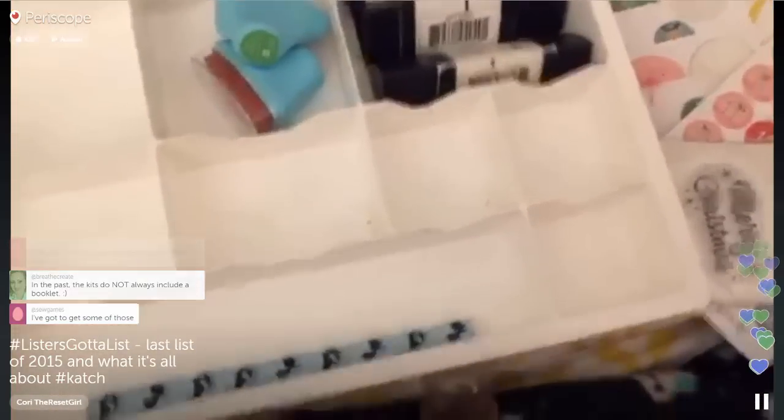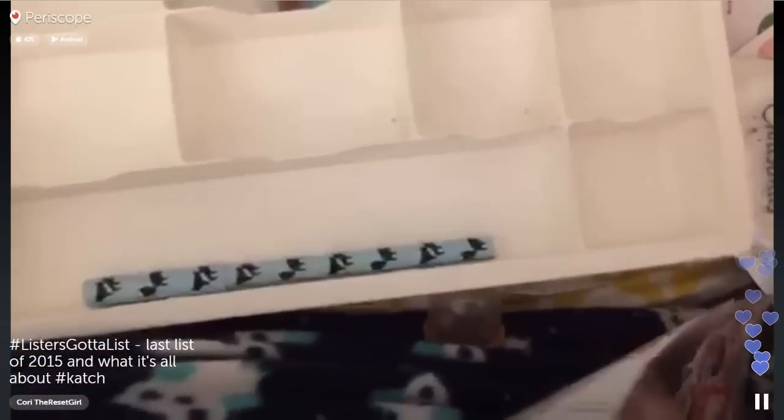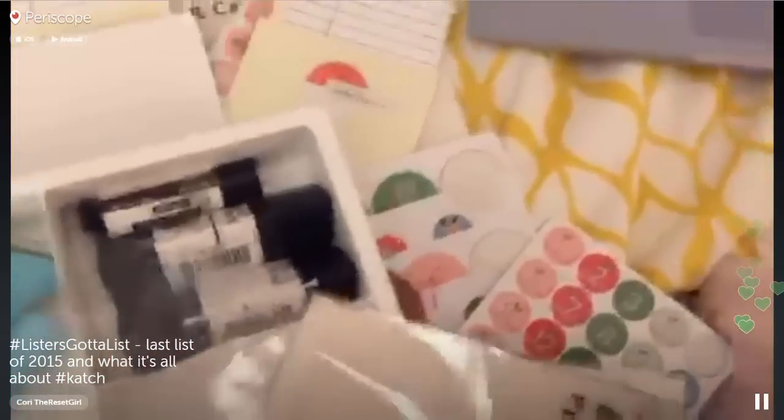You're right, there has only been one time, the very first kit I ever did had booklets, and then I stopped doing that because a lot of people have their own way of doing listing and not necessarily in an insert, so I didn't want to force that upon people. So I went ahead and I made it optional. Like I sell them in my store. I have my own Reset Girl Edition books.